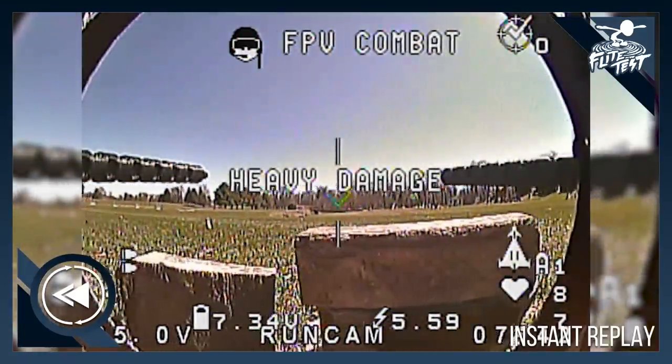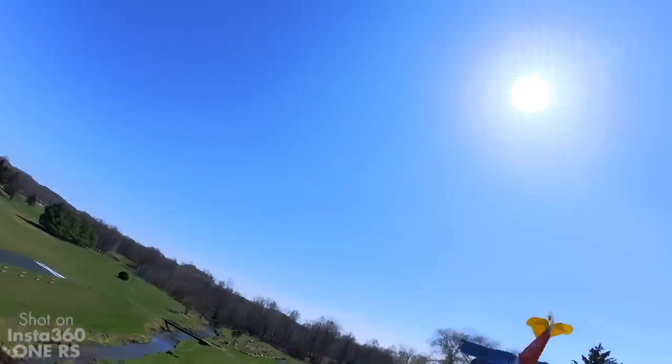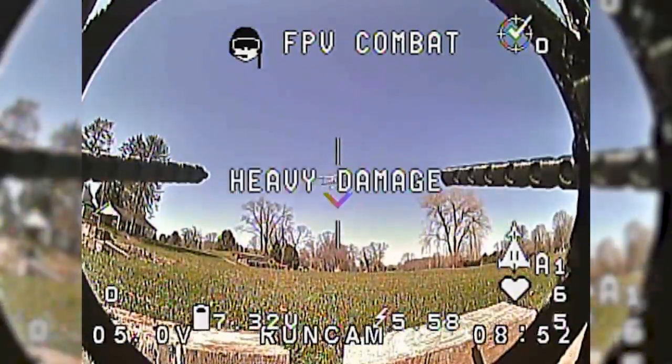Now, my friend Jason did warn me that this is indoor, so you can fold the wings. So what do we do? We loaded up a ton of tech. Reset me. Reset me.